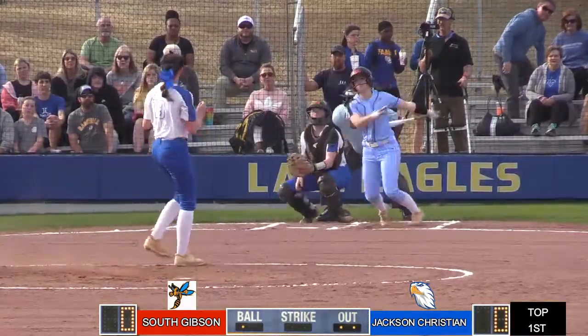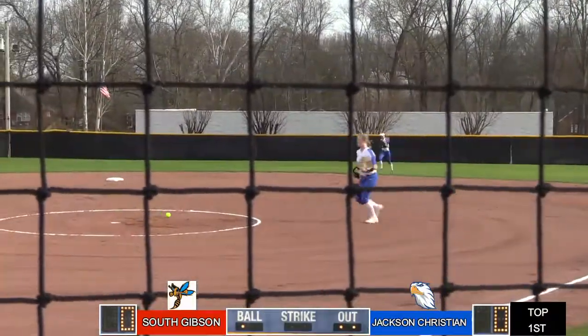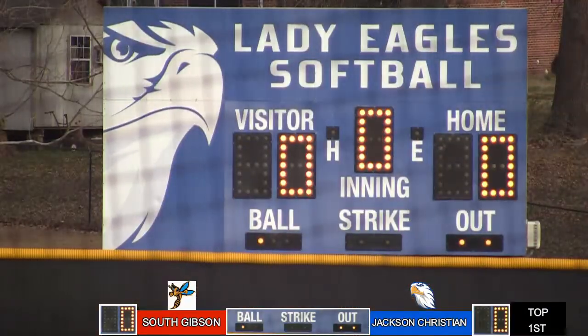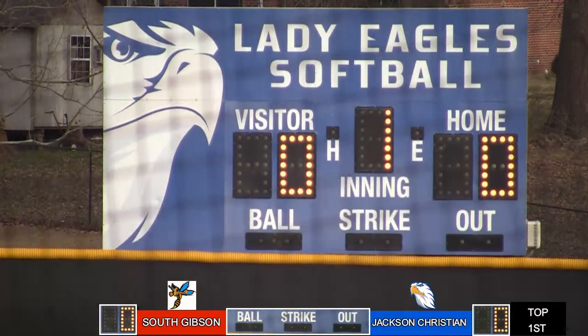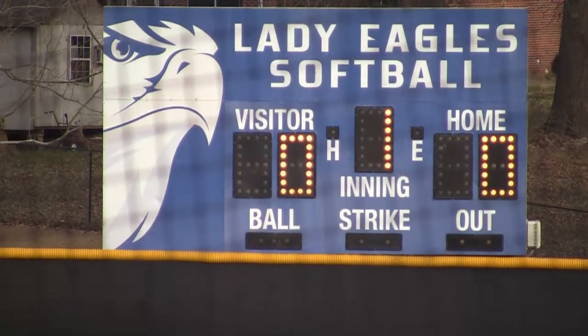Second pitch on the way, a little lofted fly ball, and it comes to the shortstop, and there wasn't a whole lot of air to it for the third out in the inning. So Mullins goes down, ending that inning. 3 up, 3 down. No runs, no hits, no errors, nobody left on base. We'll be back after this important timeout.